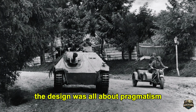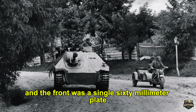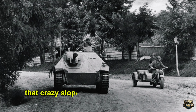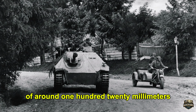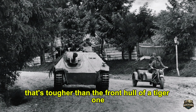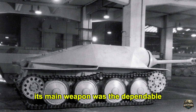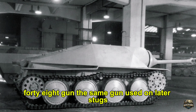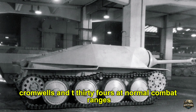The design was all about pragmatism. The armor plates were welded and interlocked, and the front was a single 60mm plate sloped back at a sharp 60 degrees. That crazy slope gave it an effective armor thickness of around 120 millimeters. That's tougher than the front hull of a Tiger I, which is just incredible for a vehicle this small. Its main weapon was the dependable 75mm PAK 39/48 gun, the same gun used on later Stugs, which was more than enough to kill Shermans, Cromwells, and T-34s at normal combat ranges.